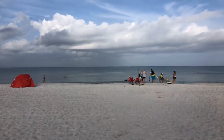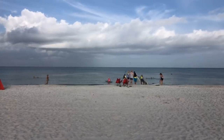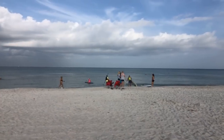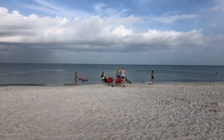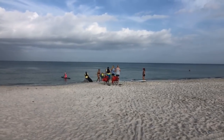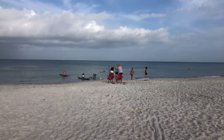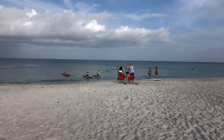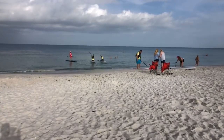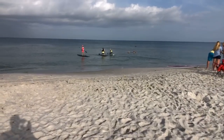So I don't know if this is a paddleboard class or what's going on out here. Very popular sport here, paddleboarding. We'll go down and take a look at the water, see what that looks like here. Very calm out here today. Very calm.